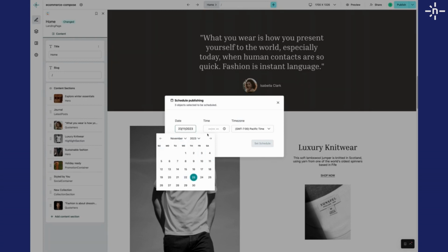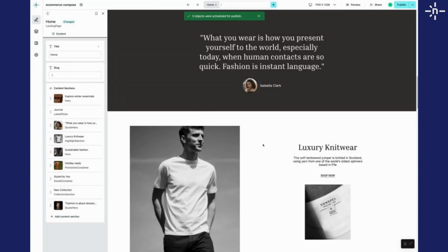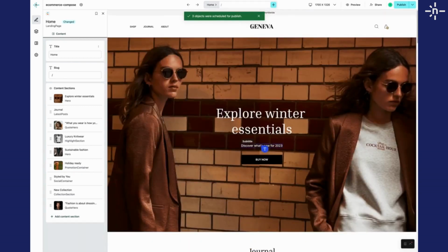And as I schedule this, all the different content sources, everything will sync together and will be launched all at once in a synchronized way with your CI/CD pipeline and your processes. That's it. We're done, right? We've seen how this works, and now we have a brand new website that's ready to go.